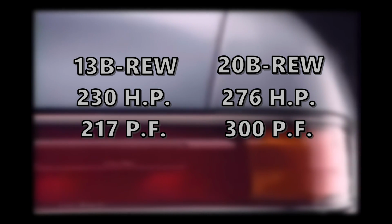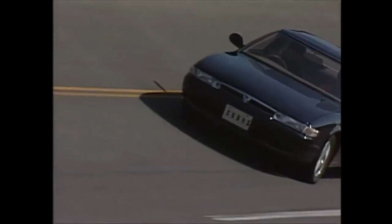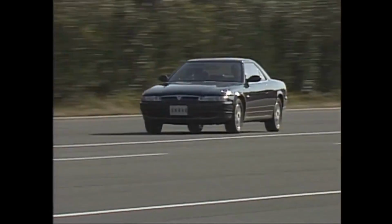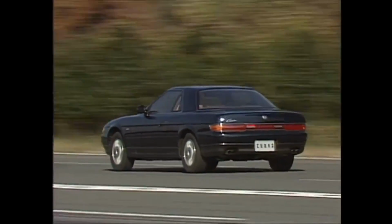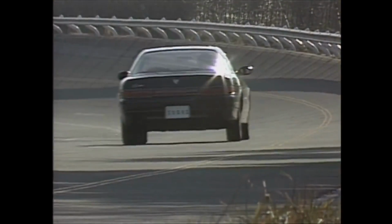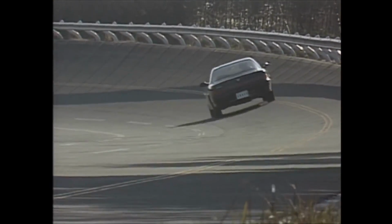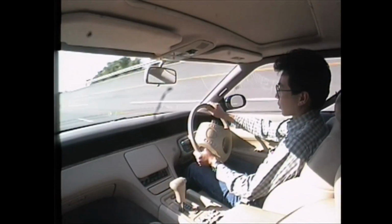Or at least, that's what Mazda had to state due to the gentleman's agreement of the Japanese car manufacturers, when in reality, the 20B produced about 300 horsepower. For the same reason, the maximum speed of the Eunos Cosmo was electronically limited to 112 miles per hour. However, with the limiters removed, two-rotor variants could accelerate up to 146 miles per hour, while the three-rotor ones peaked at 158. You see, rotary engines have some clear advantages over the piston ones.